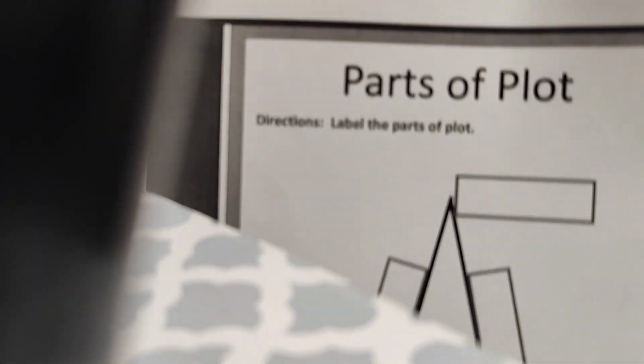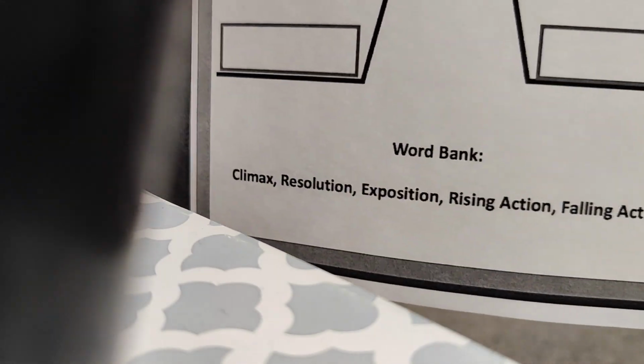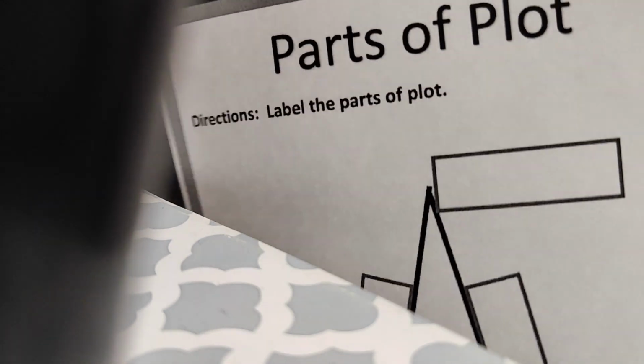Okay. Just for reference, this is the parts of plot chart for their exit ticket. They have to fill in using the word bank and put where each part of plot would fit on the chart.